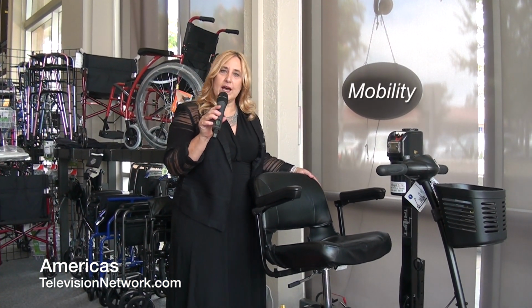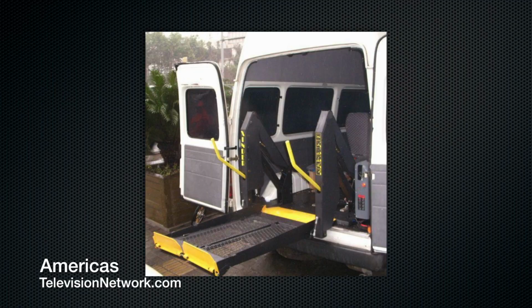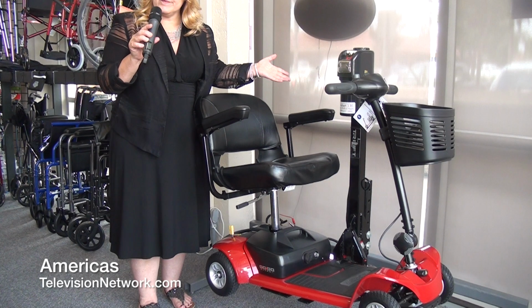Okay, so now it's time to leave the house. But how do you do that with limited mobility? We have the solution. It's called a scooter. But how do you transport the scooter? You've seen those giant platform lifts on the back of cars. Well, we've solved that problem too.